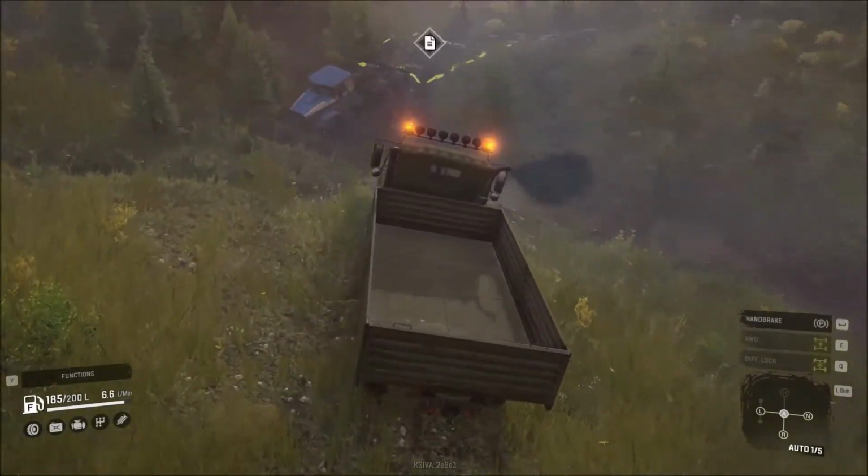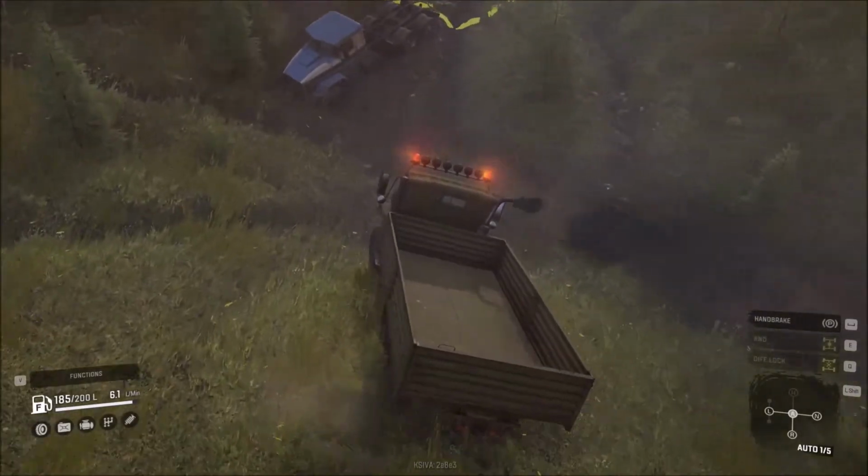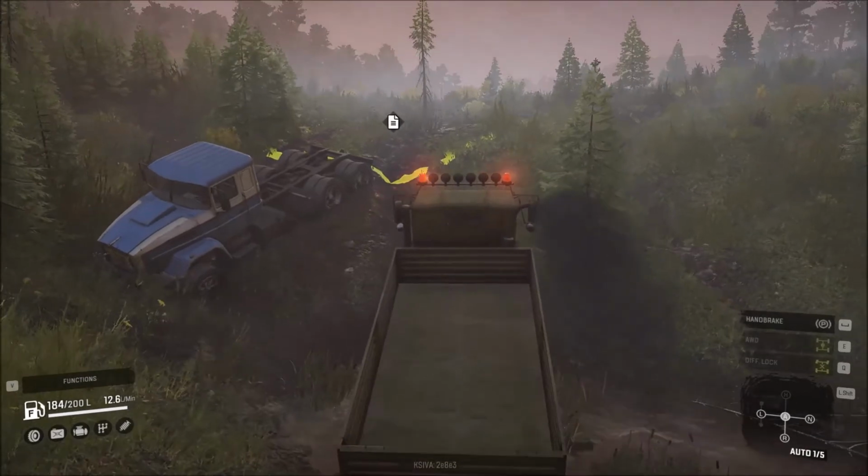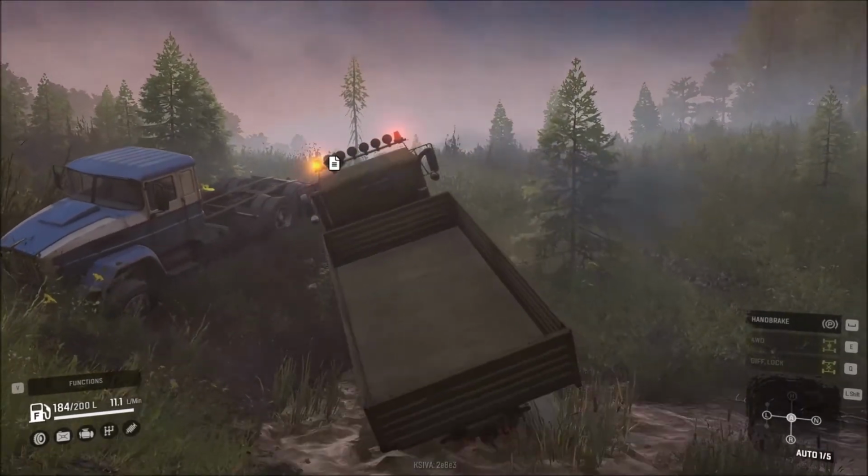So here's the Tayga. We're going to head up over here first and stick our nose up onto the yellow square so we can go ahead and accept the mission.